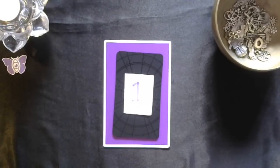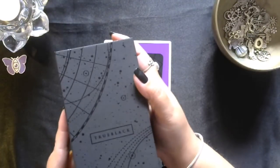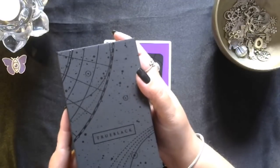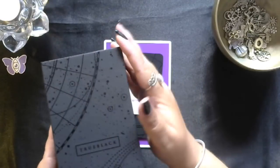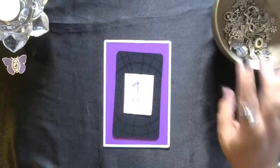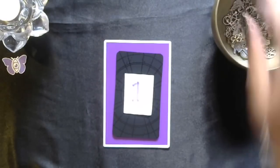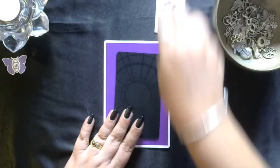And the black card that we have over here is the tarot card from this new deck that I got this week, which is the True Black Tarot. It is amazing. And please note the matching nails to go with that particular deck. And today we're going to be using charms as well. So I've got my charms here so that we can grab charms to use for your reading. Okay, so let's get straight into it.